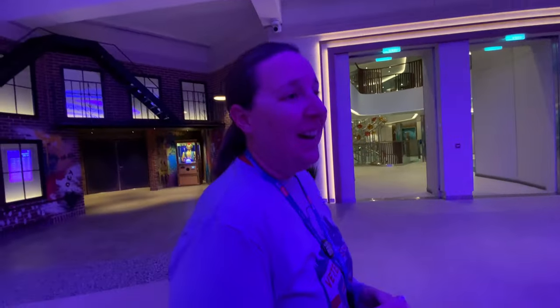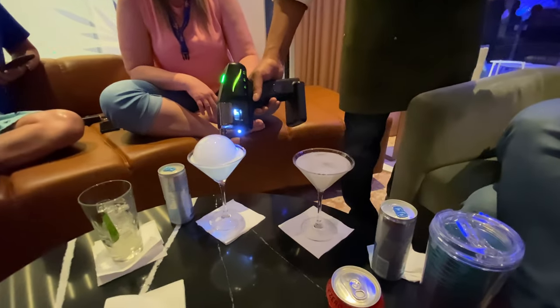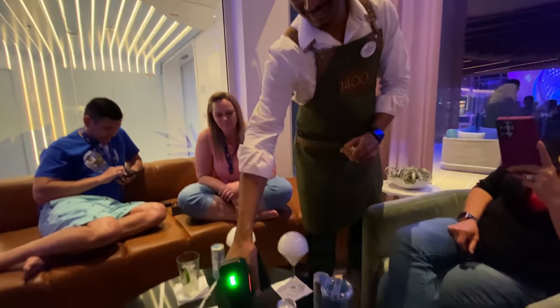Few more hours on board. All right, so now I'm getting it the tequila way, so we'll see how those are. 14,000. That's a lot of bubbles.